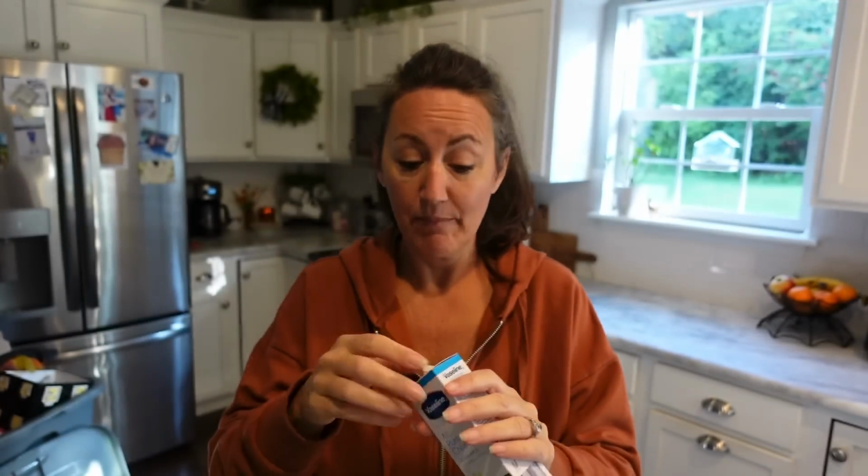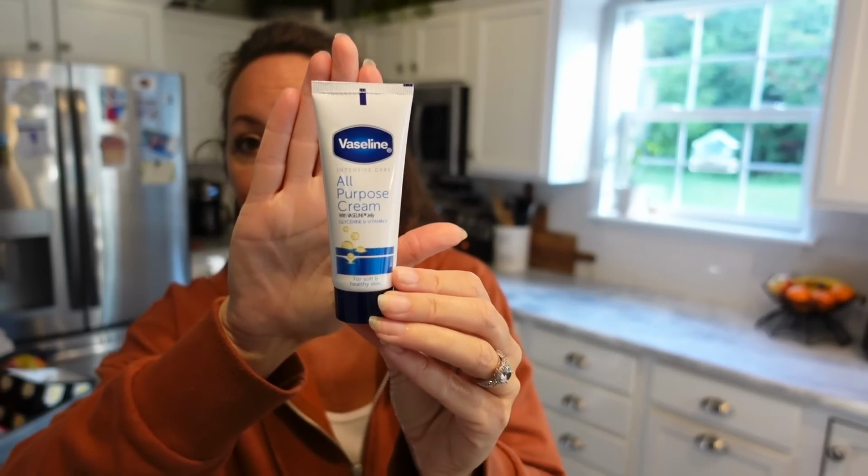I found Vaseline all-purpose cream. I am always trying to find something for my dry skin. With Vaseline jelly, glycerin, and vitamin E for soft and healthy skin. Right here.